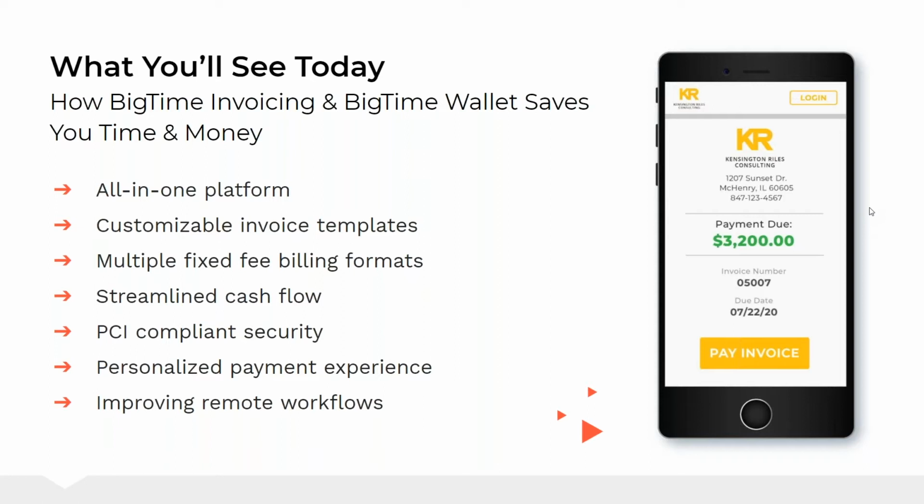Streamlining your cash flow is also a main benefit of centralizing invoicing and payments into a single platform. PCI compliance security is always paramount this day and age, and we'll show you how we are fully PCI compliant. Personalizing your client's payment experience and improving remote workflows are also benefits. The payment experience really is geared towards helping you get paid faster and speeding up that cash flow.